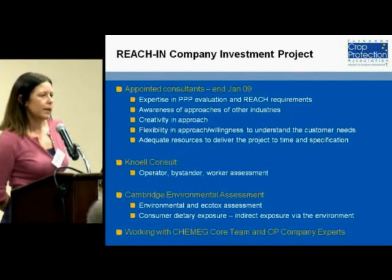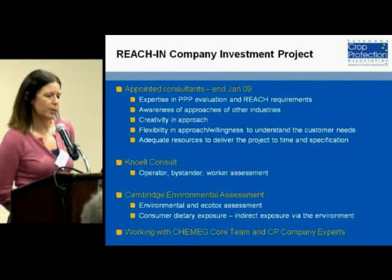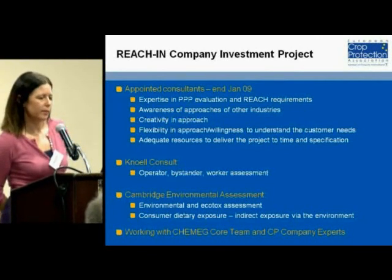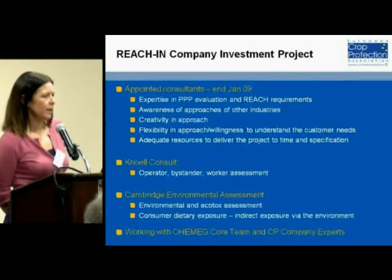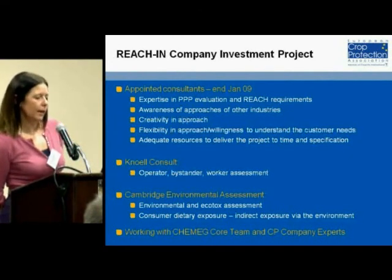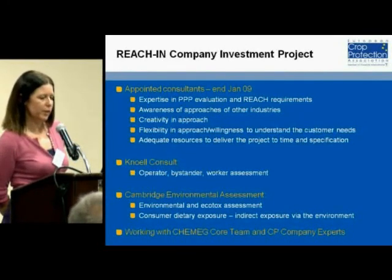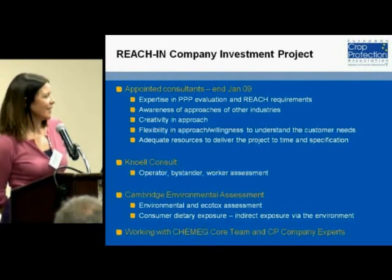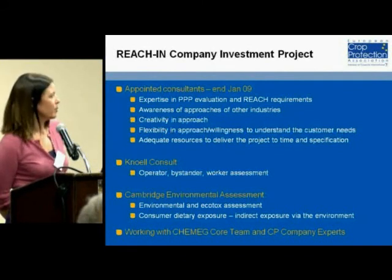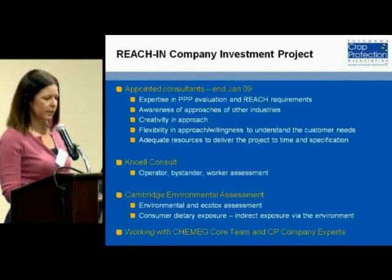We appointed consultants just over a year ago, and we were looking for expertise in crop protection evaluation and also REACH requirements, awareness of the approach that other industries were using, creativity, flexibility in terms of working with us and understanding exactly what it was that we were trying to achieve, and adequate resources to deliver the project to time and specification. And we were pleased to appoint Dr. Knoell Consult to look at the operator, bystander and worker assessment, and Cambridge Environmental Assessment, CEA, to look at the environment and ecotox assessment and also the consumer dietary exposure. And so for the last year, they've been working intensively with us, particularly with a core team from the ECPA ChemEG group and a number of company experts from the crop protection companies in developing the approach that you're going to see today.